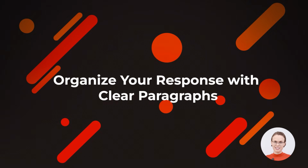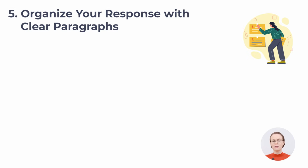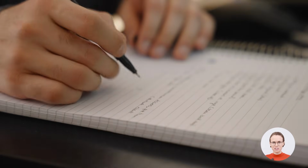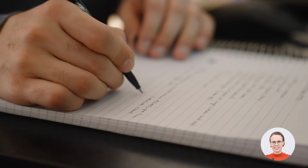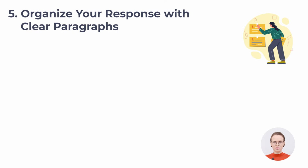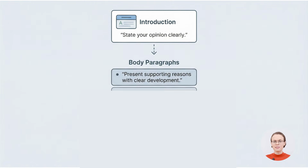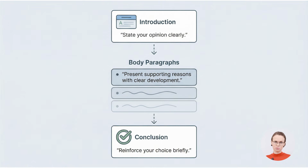You must organize your response with clear paragraphs that make your reasoning easy to follow. This means structuring your writing so the CELPIP examiner can clearly see your introduction, supporting reasons, and conclusion. Your survey response should have 3 distinct parts. Start with an introduction that states your opinion clearly. Then write body paragraphs that present your supporting reasons with development. Finally, include a brief conclusion that reinforces your choice.